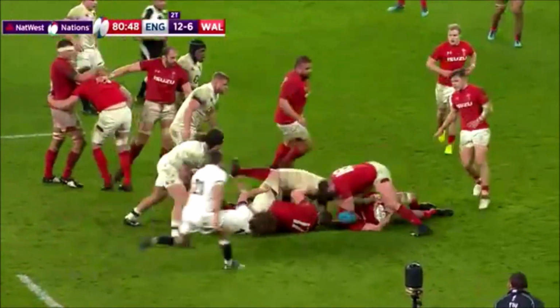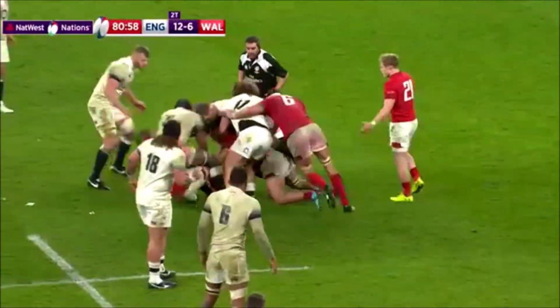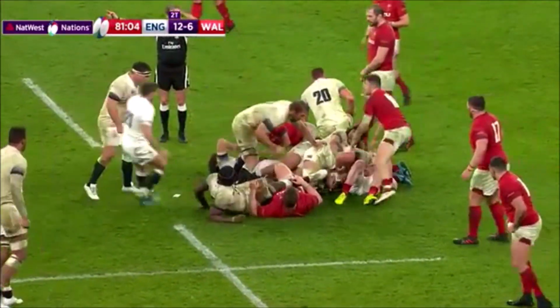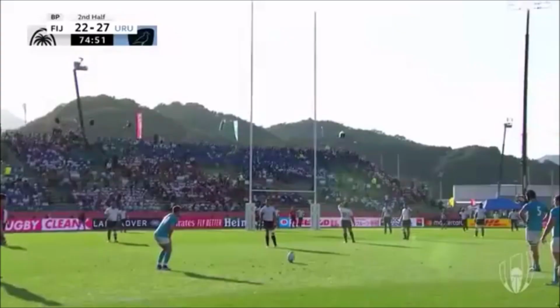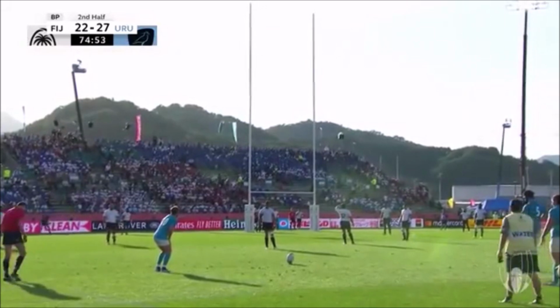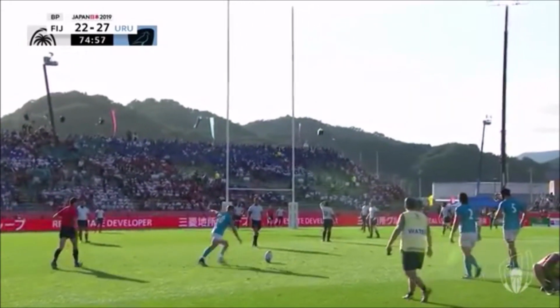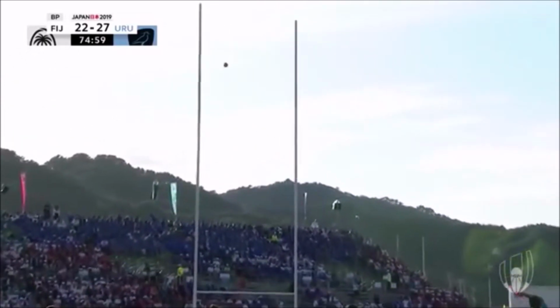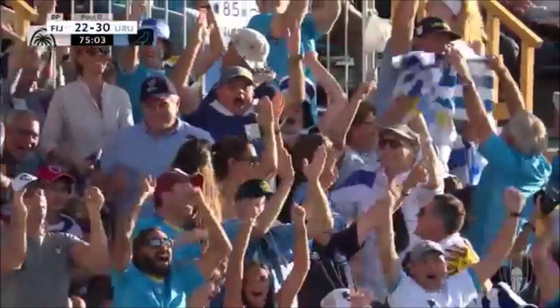One of the requirements done, they can attack even if the clock is rolling over 80 minutes. Unfortunately, they lose the ball and England win the match. The important thing here is that they still had the chance to beat England up to the end. The second game, which made me make this video, was between Fiji and Uruguay during the 2019 Rugby World Cup. Uruguay just extended the lead to 8 points, so once again Fiji needs to score twice.